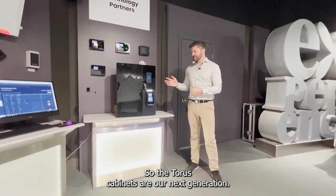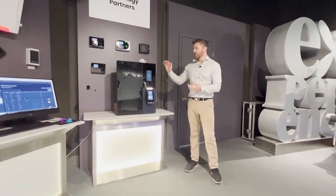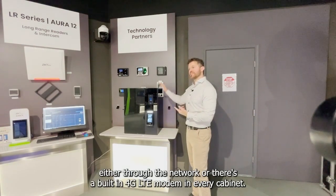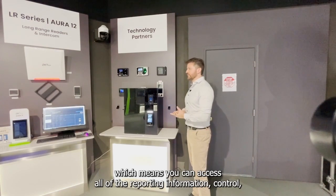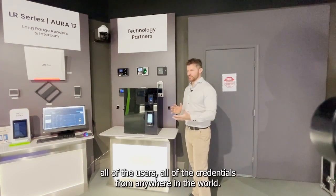So the Torus cabinets are a next generation automated key management system. All of the cabinet devices are IoT devices. They can be connected either through the network or there's a built-in 4G LTE modem in every cabinet. The technology is built on a Microsoft Azure technology stack, which means you can access all of the reporting information, control all of the users, all of the credentials from anywhere in the world.